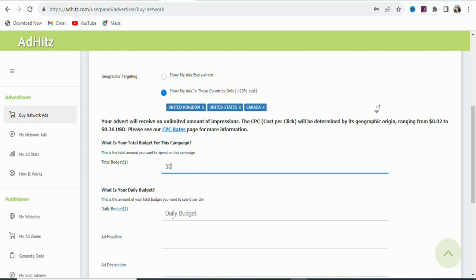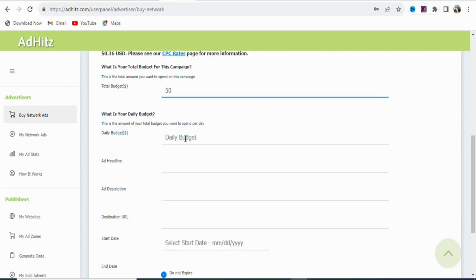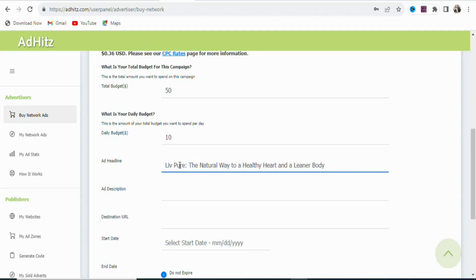Once that is done, you are going to select your daily budget, the amount that you are going to be spending daily on your ad. So let's say you want to spend $10. Once that is done, you can see ad headline. You are going to type a headline for your ad right here. In this case, I have an ad headline, so I'm going to paste it. You can see: Live pure, the natural way to a healthy heart and a leaner body. So that is my title. If you want, you can change it.